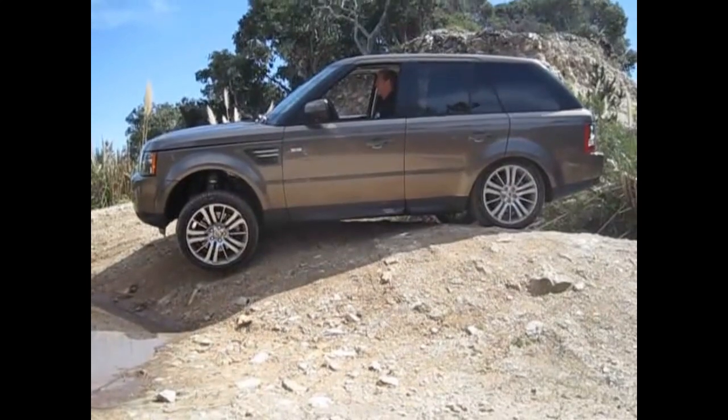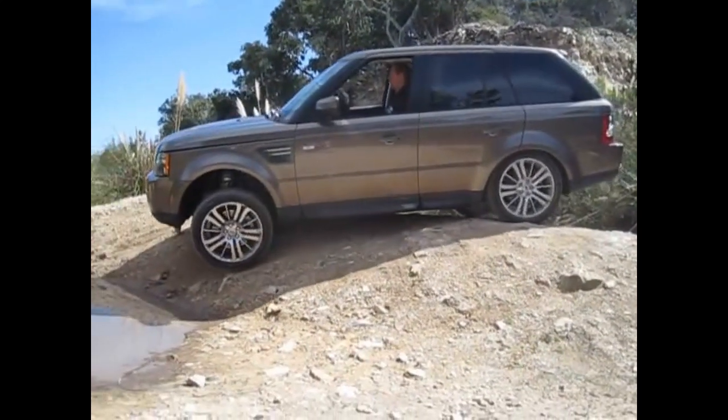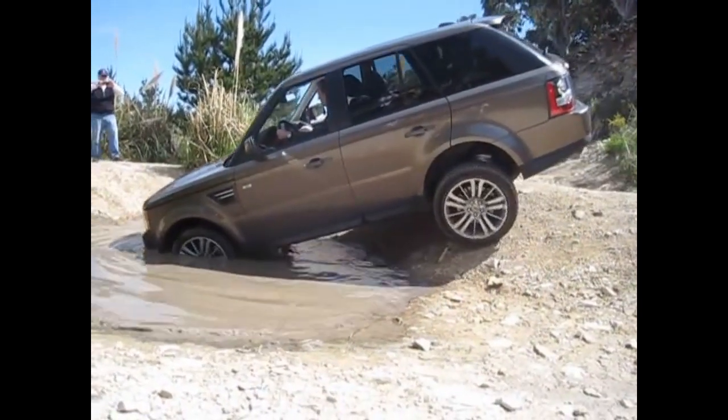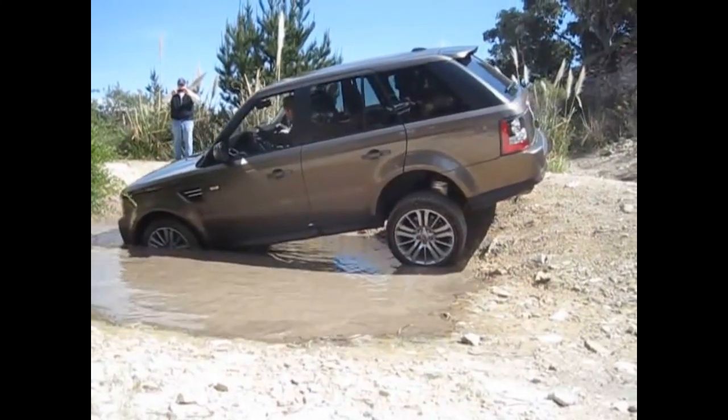how to set up the car for the best experience while off-roading. If not, you just find yourself stuck and wondering why. But again, many owners of the Range Rover Sport will never or will rarely take these cars on bad roads.